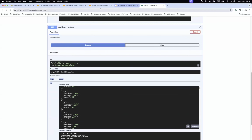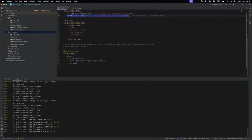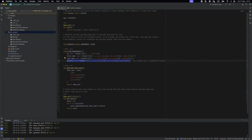Well, in my tutorial, I can do also an optional thing and generate a doc string for some of these users. So actually, let's stop a bit and see what GitLab Duo did for us. It generated two very primitive, simple endpoints along with the user class. It provided sample data. And we said, okay, we want 100 fake data to the endpoint. And of course, this code is far away from perfection, but we will talk about it later, what we can do.